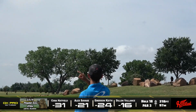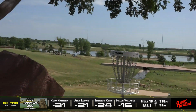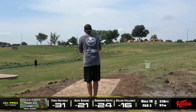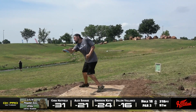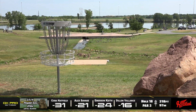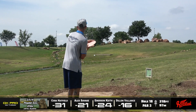Yeah, here's that stiletto from Emerson. Just flexing it out there and kind of stalling it to the left. And oh, wow. I didn't realize it got all the way up there. Really close. And that actually went in front of the basket. I thought it went behind the basket when we were there. So I thought it was literally like inches from acing. Right. I mean, it still was because it was right in front. But Coda's going to be about 20 feet short.